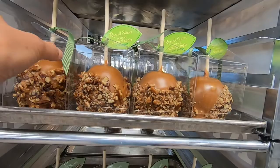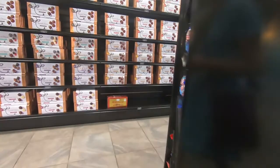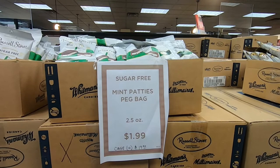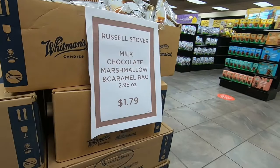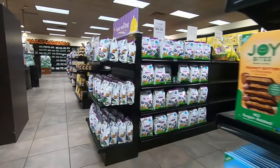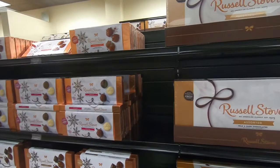Caramel apples. Wow. So for the whole case, there's 10. It's $20. Chocolate marshmallow caramel bags. Just the smell of it makes me fat already. You really don't want to come here if you don't want to gain weight. No, I'm just kidding.